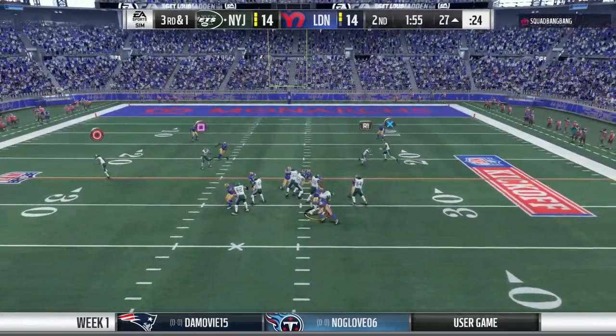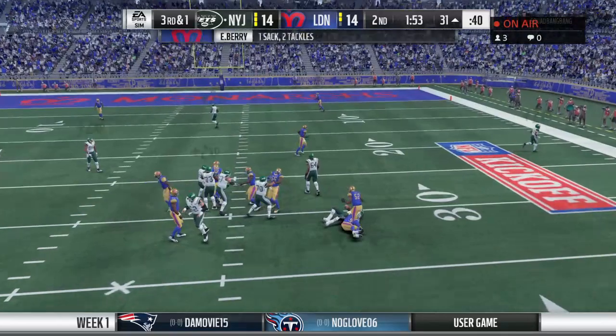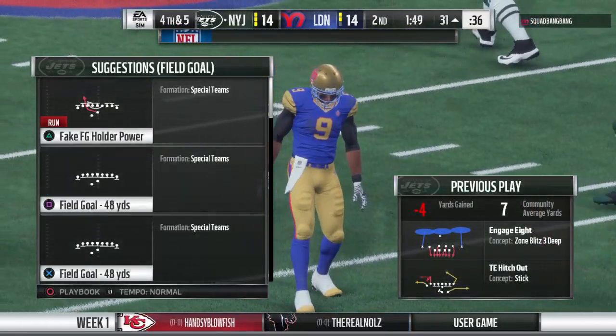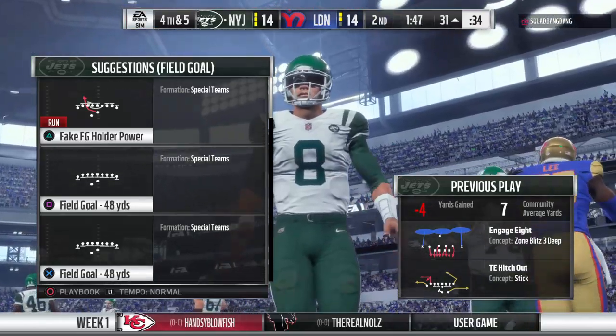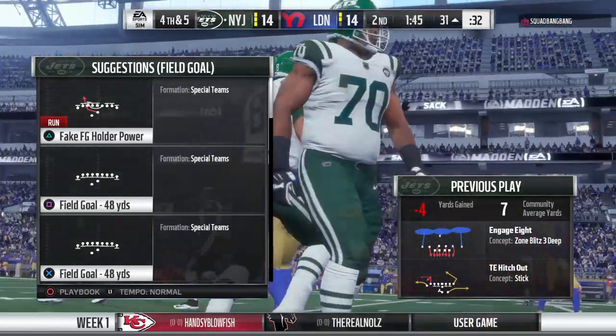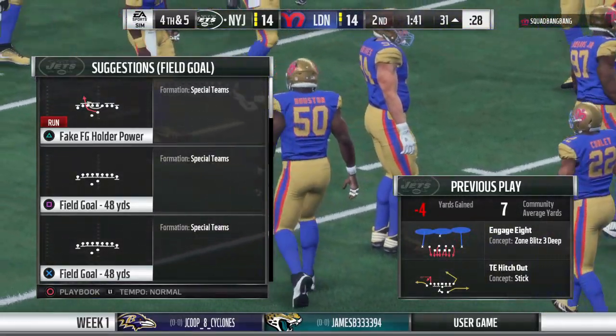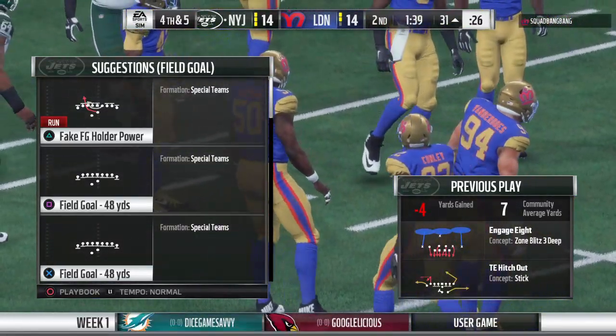On 3rd and 1, here's Mariota. Rush coming, and he's taken down. The game plan for any defense is finding ways to make a quarterback uncomfortable in the pocket. When you bring pressure from all angles, you never know who's going to get home. In this case, the left cornerback, right in the face of him, puts him down.